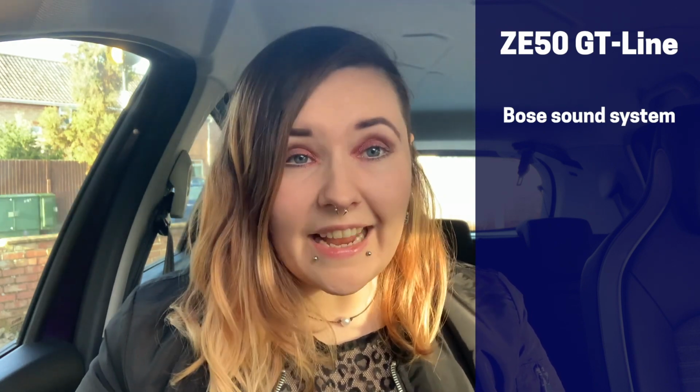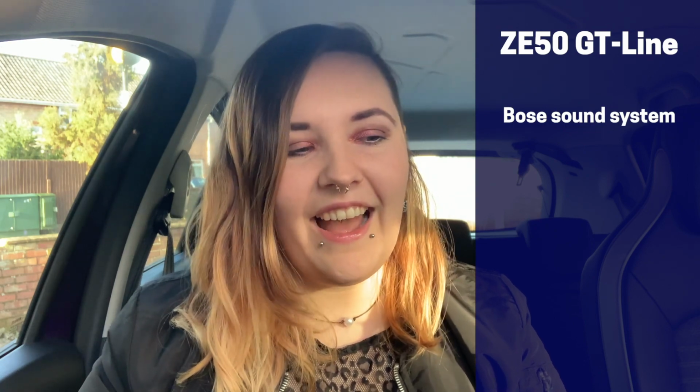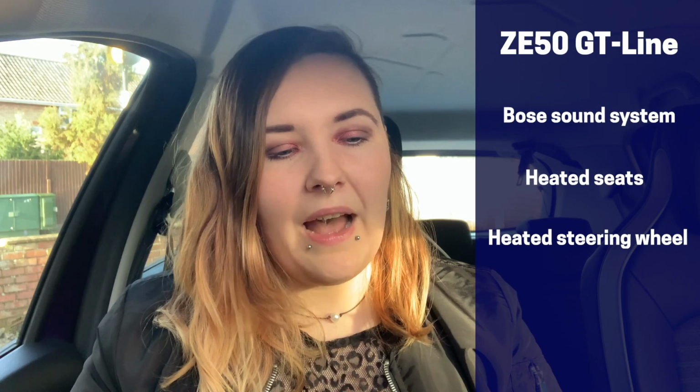Then we came to do our second test drive, and it was a rainy day again, and we put the heated seats on. I was like, no, I need it. So we went for the winter pack as well. So that's heated seats, that's a heated steering wheel, and it's incredible. I have to say, I love a heated seat.